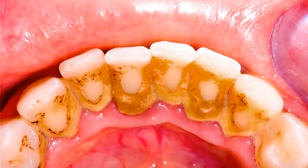The procedure is affordable, but most people avoid it simply because they are time-bound or don't like going to the dentist. If you also belong to this group, read on and find out how you can improve your dental health using simple, yet effective natural remedies at home.